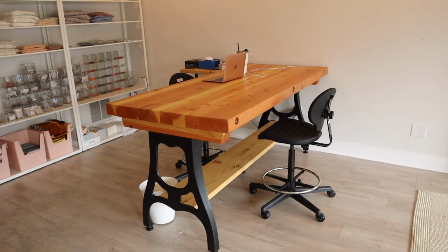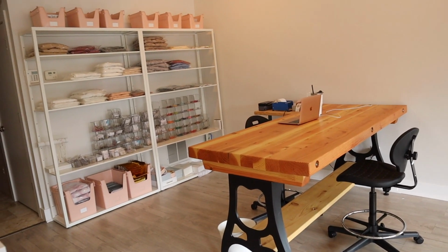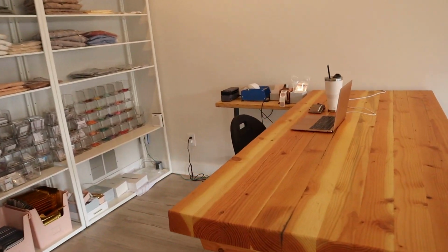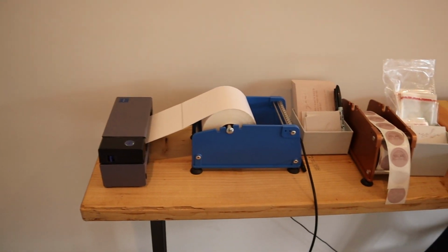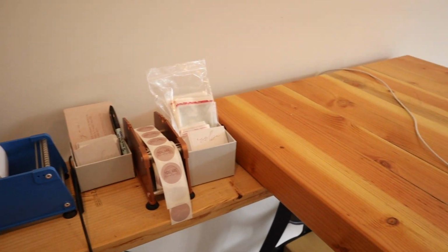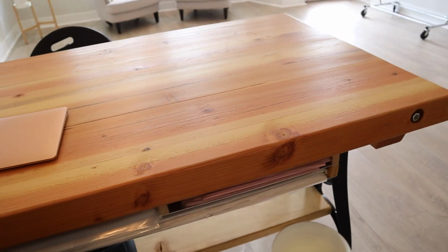And then on this side, we have our big work table, which is really good for packaging products, and then our shelving behind that. So we have this little side table, and this has all of our shipping supplies on it, where we do all of the labels, and then our package inserts, our stickers, all of that. And then we just have this really large work surface.